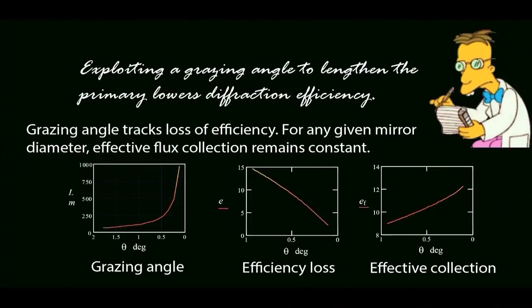It's not perfect. This is very different than any other telescope, and it has its problems. When I use the grazing angle, I'm sacrificing the efficiency of the grating. So I can increase the grazing angle and get a very long primary objective, but I will lose in efficiency as I do that. So it's kind of a wash. I get a slight increase in the effective collection as I go to a lower and lower grazing angle, closer and closer to the surface of the grating.